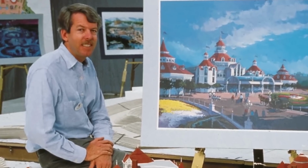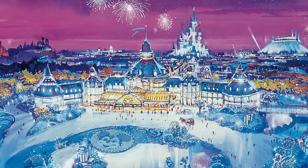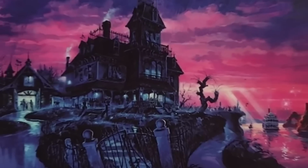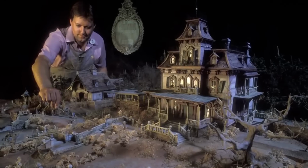When Tony Baxter was assigned as the Disneyland Paris designer, he decided that many Disney classic attractions needed to be modified for the new park. One of these attractions was the Haunted Mansion. The attraction was given a darker tone than the original Haunted Mansion, and that's how Phantom Manor was created.